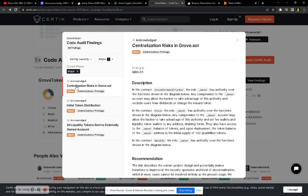The 3 major here, it says centralization risk in Grove. The contract role owner has authority over the functions shown in the diagram below. Any compromise to the owner account may allow the hacker to take advantage of the authority. So basically with this one, guys, the contract is unlocked, right? So it's not renounced. Say a hacker hacks into the contract, they could essentially start messing around with the functions and turning off trading, and it could be manipulated, and all the investors would be the ones getting screwed over here.